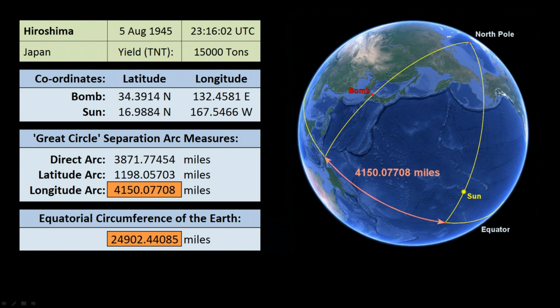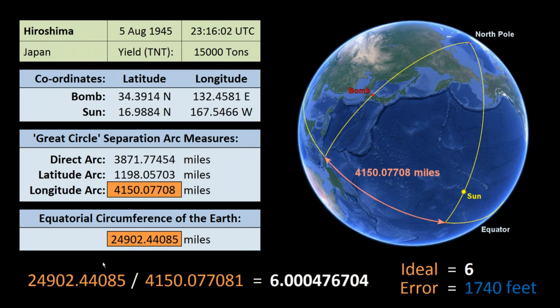So again, let's have a look at a special ratio that appears to be present. If we do a division sum, we get the following. Equatorial circumference divided by longitudinal separation arc of the equator, and we get this value. Almost dead on the number 6. And the error rate here is only some 1,740 feet. What that means is, if we were to just take the equatorial circumference of the Earth here and divide by 6, and then subtract the answer from this value here, we would get an error rate corresponding to just 1,740 feet, about a third of a mile.